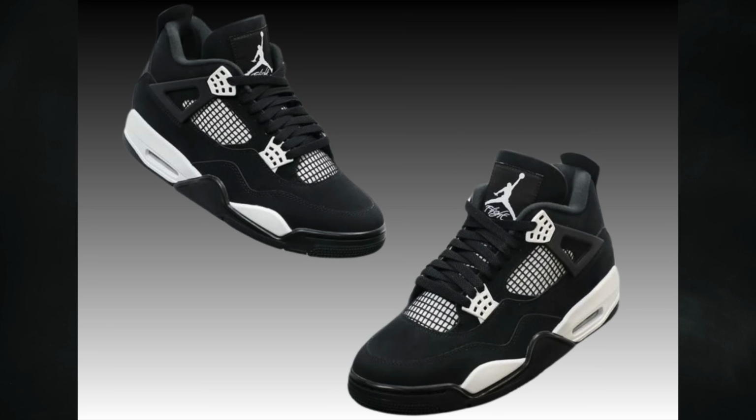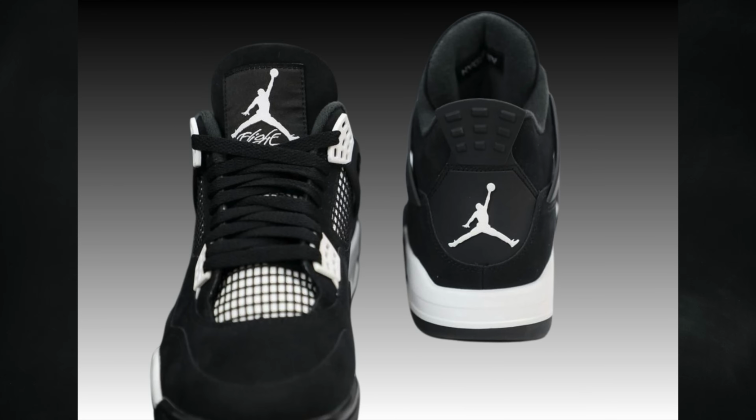Now, the only way I will believe that the individuals who say they're early samples is if we see some pairs wind up at outlets with white on the inside of the tongue, maybe stamped B grade, just because the amount of pairs that I saw going around with white on the inside of the tongue was way more than a sample. A sample, maybe one person had that shoe.